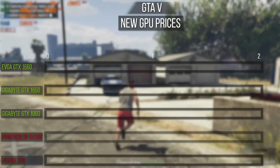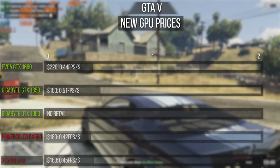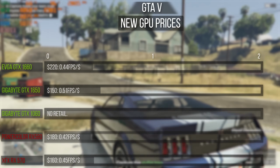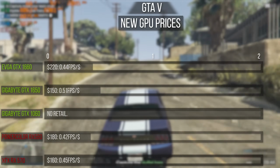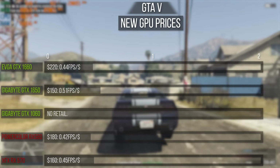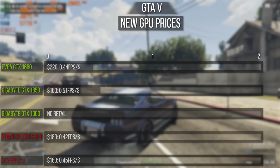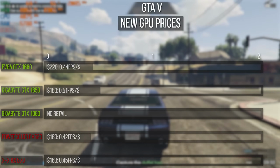So in terms of the graphics cards based off of their brand new prices, this is going to be excluding the GTX 1060 and 1660 since you can't get that card brand new. Between the 4 graphics cards on GTA 5, the GTX 1650 actually presented the most value at 0.51 frames per dollar. The lowest was the 580 at 0.42 frames per dollar. And I mean, it's not that far behind, actually behind the 1660 and 570. So really, the 1650 shines in terms of value on this.